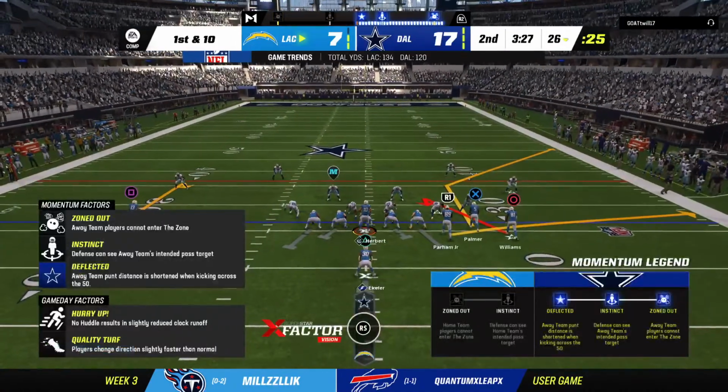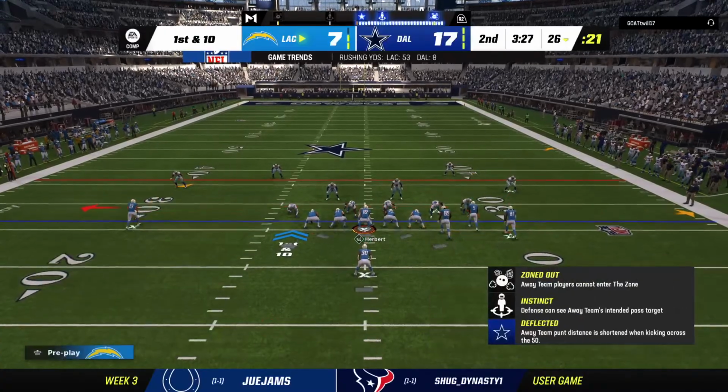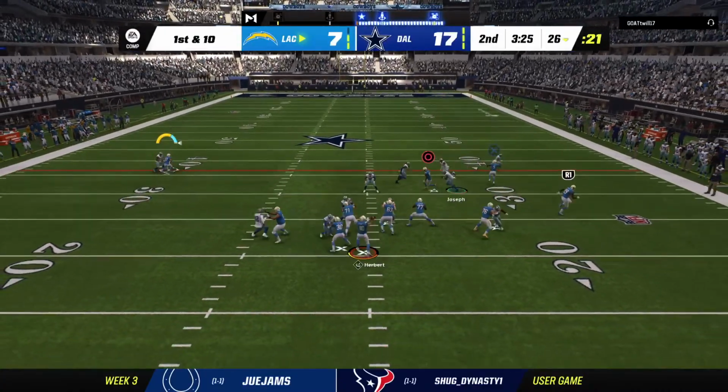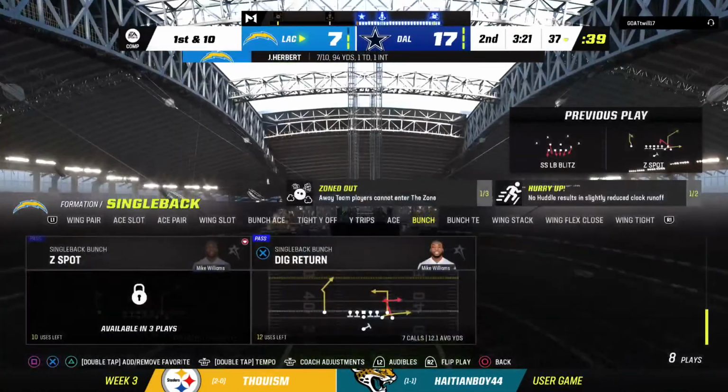The Charger drive about to get going. A strong showing their last time out. They scored the touchdown, but Charles, they look up and they're still down double digits, so you feel like just to keep pace, this drive probably needs to end in the end zone as well.